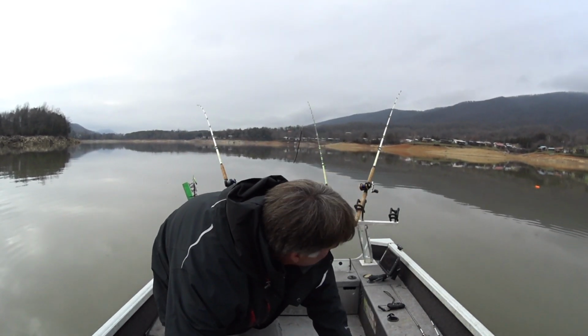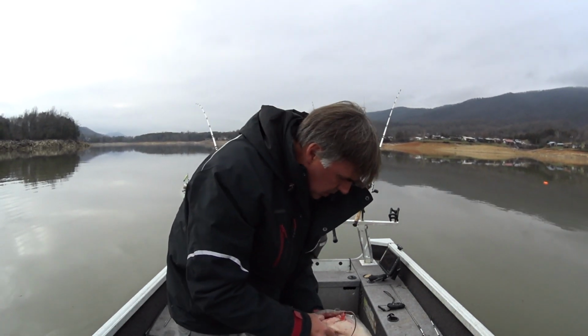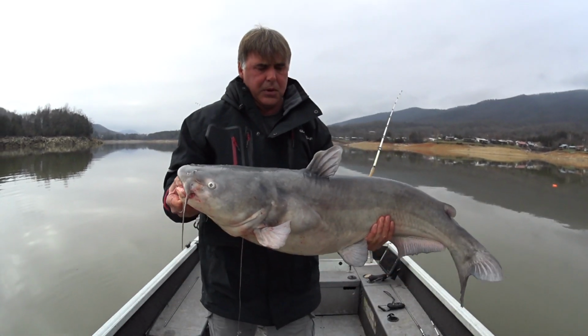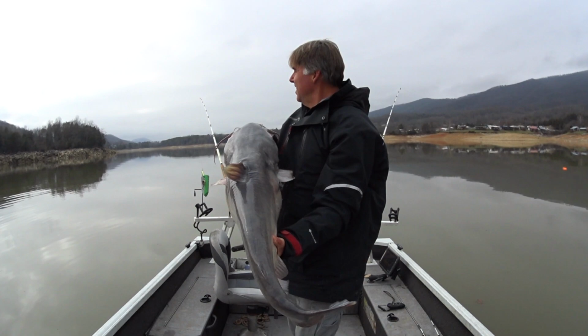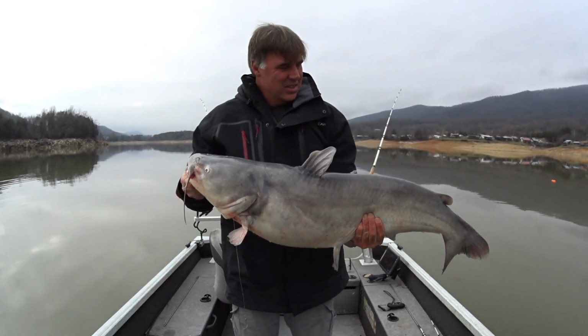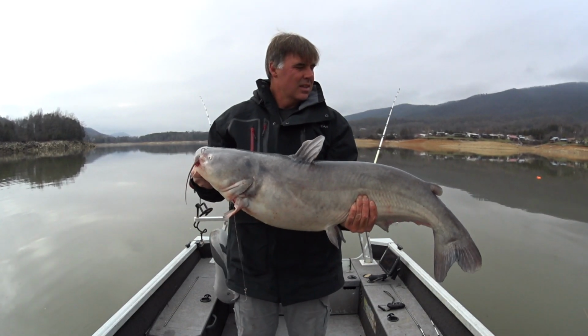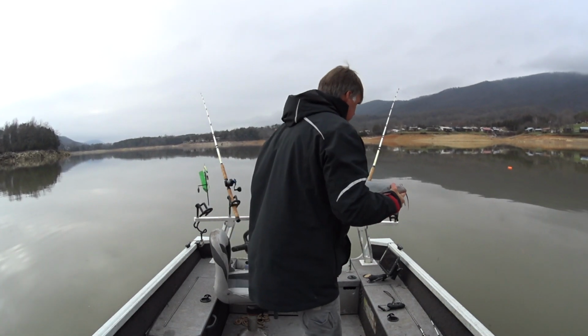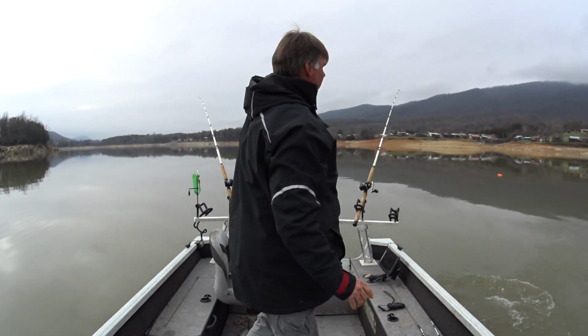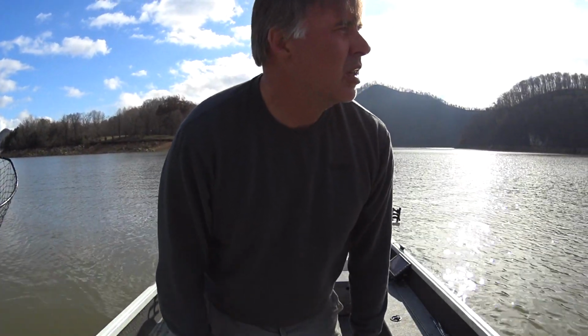All right, y'all. Only got one line in the water because of the mess, but we got us a good fish right there. Woo! Yeah. Straighten out, let him see you, buddy. That one fish had line hanging out from its mouth and I didn't see it, or I would have got it out of him. He broke somebody off, but we're gonna give this spot another shot. See if I can get a better day.